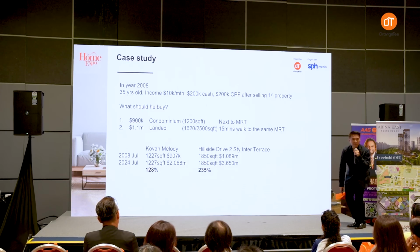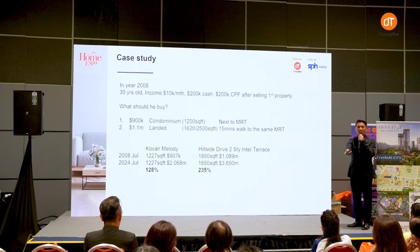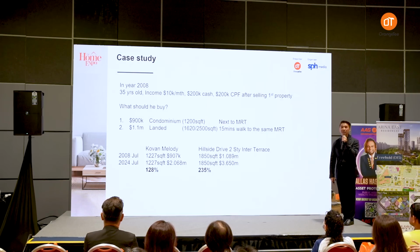So, is landed property a gem in Singapore? It's for you to decide. With that, I hope you all have learned something, and I hope you all have some takeaway.